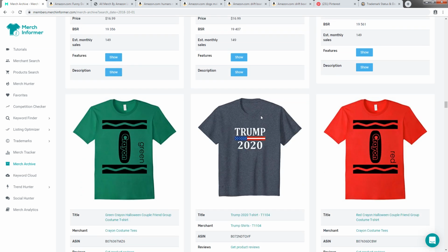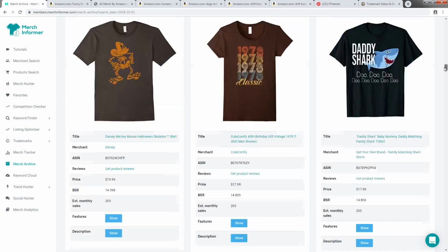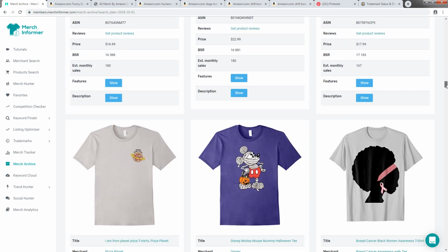So, you could take Trump designs and spin them into Halloween designs, something different than the Trumpkin design. That's something you could do. You guys just need to get creative with it. But that doesn't mean you should just sit back and make whatever you want and then hope that someone buys it. Because that's wasting your time, and it's wasting Amazon's time with you putting up a bunch of stuff that no one wants. That doesn't help either party.